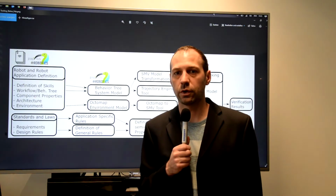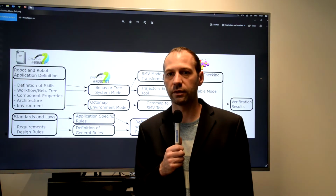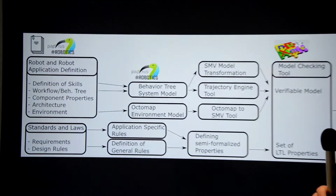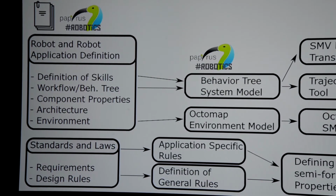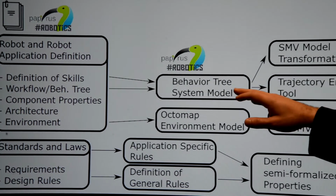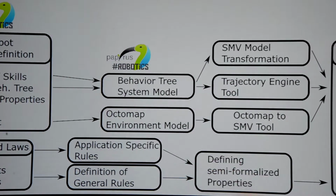This image here shows the full set of tools and models which are used for the implementation of our demonstrator. On the upper side you can see that we define the skills of the robot application and the workflow which defines the execution sequence for these skills. This is done by using the behavior tree model directly implemented in the Papyrus for Robotics toolchain.